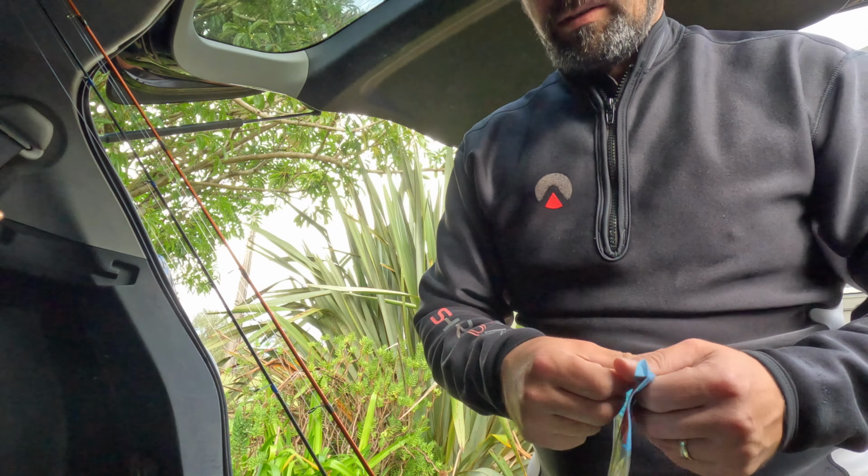So just a uni knot to get that guy on. I always loosen my uni knots a little bit afterwards, loosen the loop so it can move a little bit freer. And then using your pliers, not your teeth, tighten that up, tidy that up. That's one rod loaded.